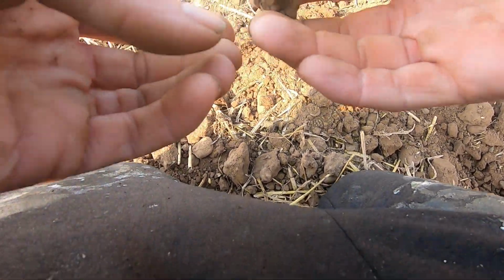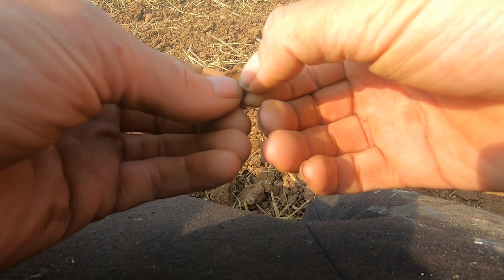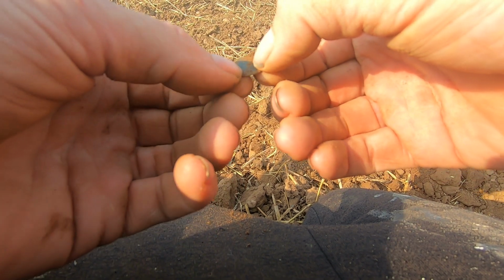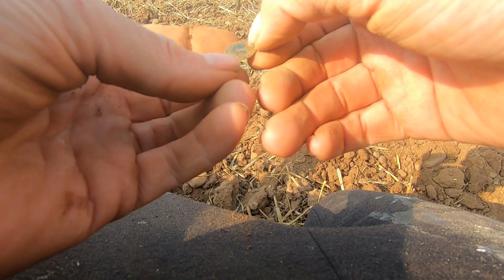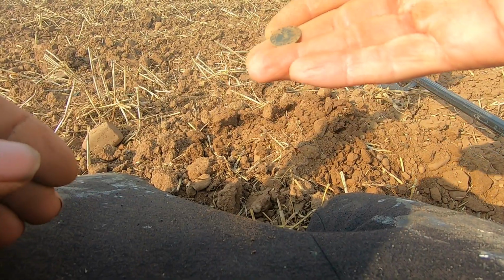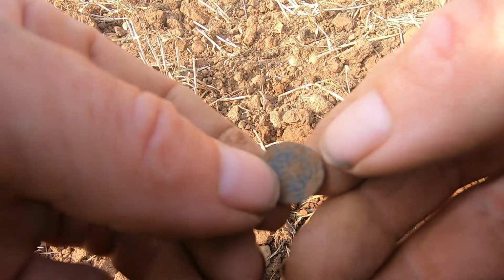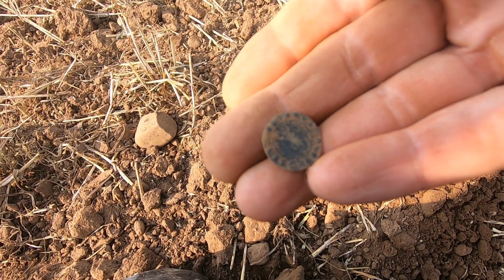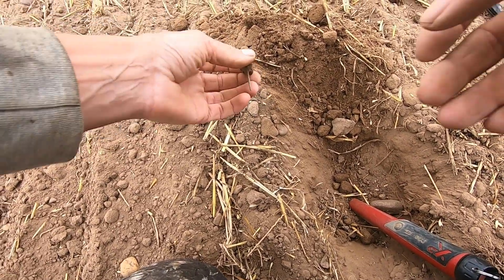Next up might be a Roman. In Roman territory today. Yeah, it's a jetton. It's an English jetton, I think. A cross humpback. It's in fairly good condition, that one. On to the next. Next up is a Roman brooch.